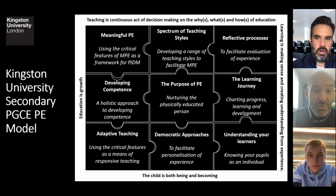We're not saying that this is the only way to teach, but what we're trying to do is enable you to come up with your own puzzle and to be able to coherently explain and pull together your philosophy, and your purpose for teaching, and be able to justify the decisions that you make when you are teaching in the classroom.